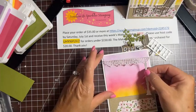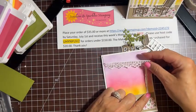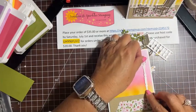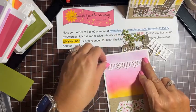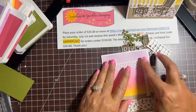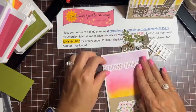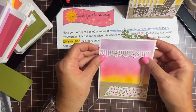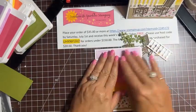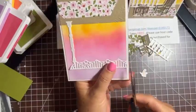Okay, so let's put this on our background right here. I want this to start maybe right about here and go up, see if I can get my pole to be straight. And then have this come across, and I want room for my banner on top. And I think that looks pretty good. And we'll let that dry for a minute. Does it look straight on top? Just about. Just a tiny bit more like this. Okay. That needs to dry for a minute. I'm going to trim just a little bit more.